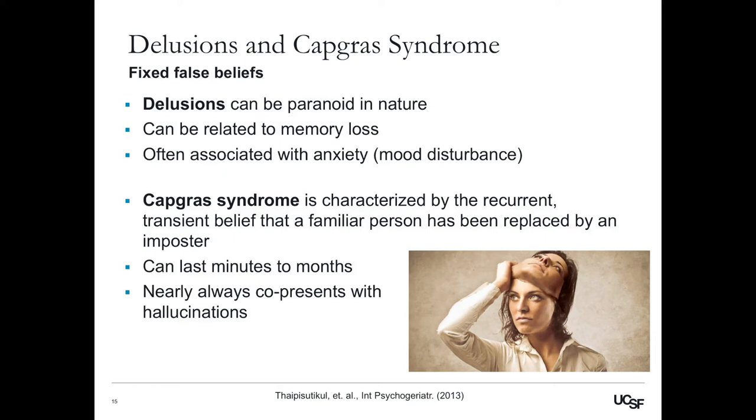And then the Capgras syndrome is a recurrent transient belief that a familiar person has been replaced by an impostor. In our patients, this type of syndrome can last minutes to months. It almost always presents in patients that are also having hallucinations. And for any of you that have dealt with someone with this type of delusion or Capgras, I think you can appreciate the fixed quality of the beliefs and that no amount of reasoning or logic can convince this person that their belief isn't real. We'll talk more about strategies of dealing with that, but a delusion is something that you really can't talk the person out of. That's the fixed part of this syndrome.